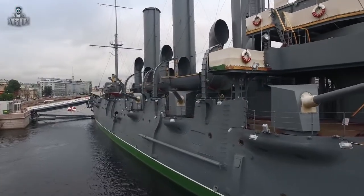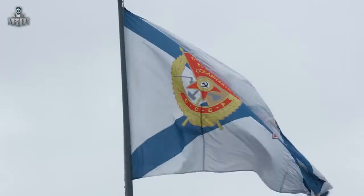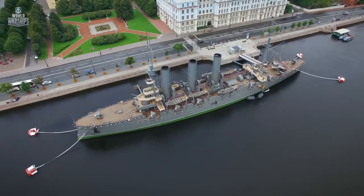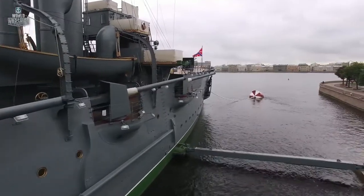Named after the goddess of the dawn and starry sky, the cruiser was fortunate from the very beginning to be among the 10 surviving ships and return home after the Battle of Tsushima. Doesn't that prove that Aurora was born under a lucky star?